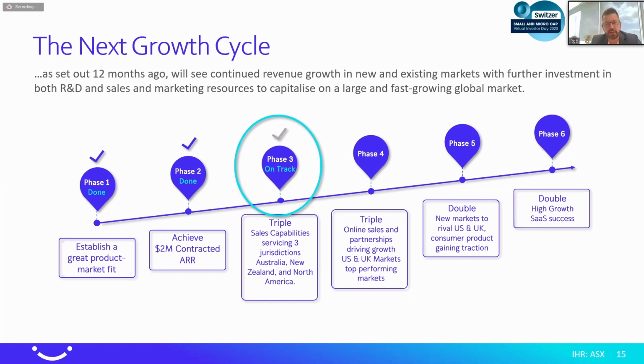And you'll see briefly underneath the little bubbles there that there's business plans and strategies around executing each one of those phases. And the key one was getting into multiple jurisdictions and demonstrating we've got growth potential, and we've done that. We're now approaching 3 million, so the site's definitely focused on getting ourselves out to 6 million in annual recurring revenue and going on from there.